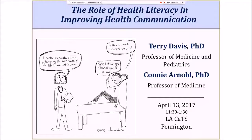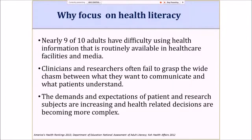So the first slide says, "I better be health literate after giving my best years of my life to medical training." And the patient says, "Right, but can you explain any of it to me?" And that's what we're going to drill down on today: how do we do that?